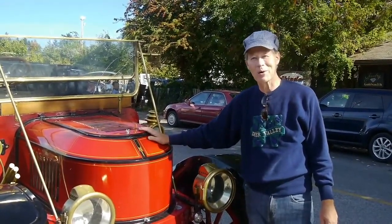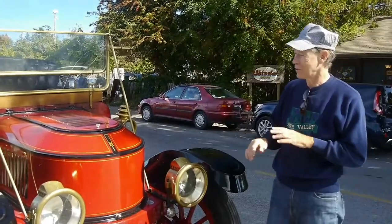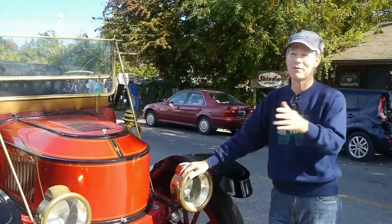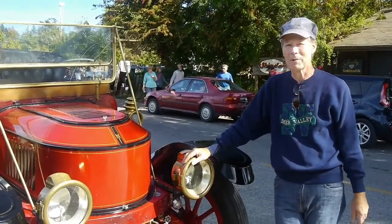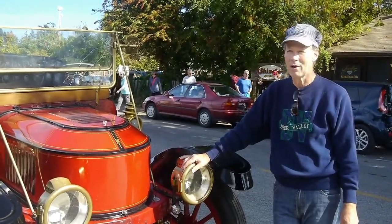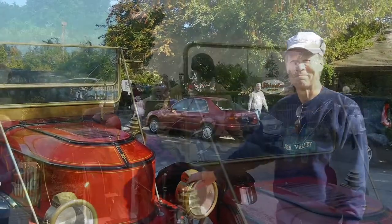So they were rare to start with, and it's even more rare to find parts and pieces for them to this day. So it's a difficult car to maintain, and that's why we give rides out here and tours, to help pay for the maintenance of the automobile and keep it running. But we try and run all the way through October. But it's a nice way to enjoy Orcas Island.